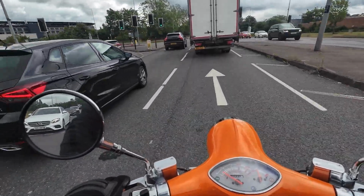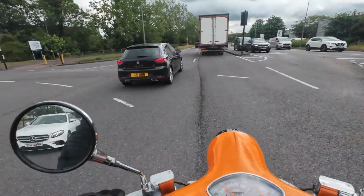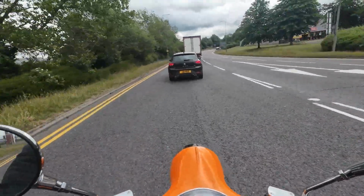Right, now this is what you call merge in turn. So watching that white car to my rear, he can wait. I'm coming over here. Tough, you can wait in your Mercedes.